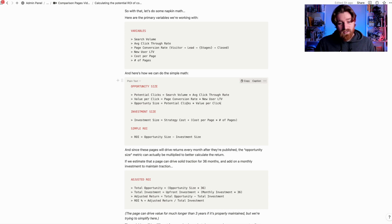When we talk investment size, it's basically any cost of strategy up front to do the research, to do the planning, etc., plus the cost of production. So we want to publish 50 pages. How many does each cost? Done. Put that all together and we have our investment size. If long term, the opportunity size outweighs the investment size, good. Means there's a net positive outcome. So the very simple ROI there, again, opportunity size minus investment size.